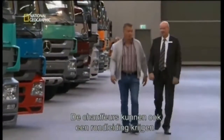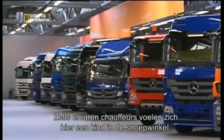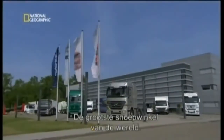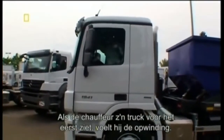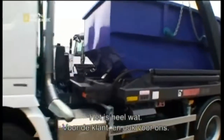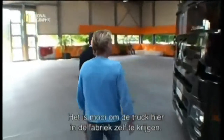Drivers can even get a tour of the factory. Even for a seasoned driver, it's like being a kid in the proverbial candy shop. The world's biggest candy shop. And when the customer sees the vehicle here for the first time, you can feel the excitement. And it's a big deal, not only for the customer, but for us, because it's a really nice moment to get the truck right here in the plant.